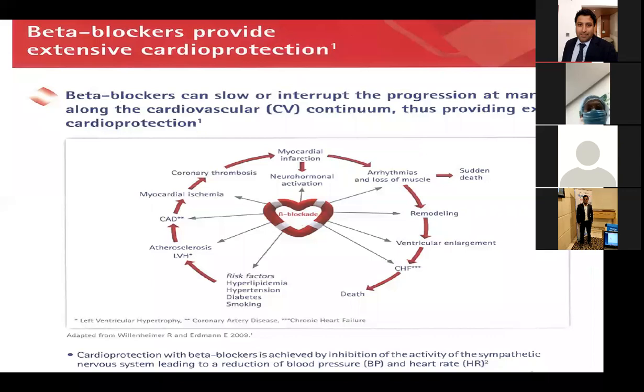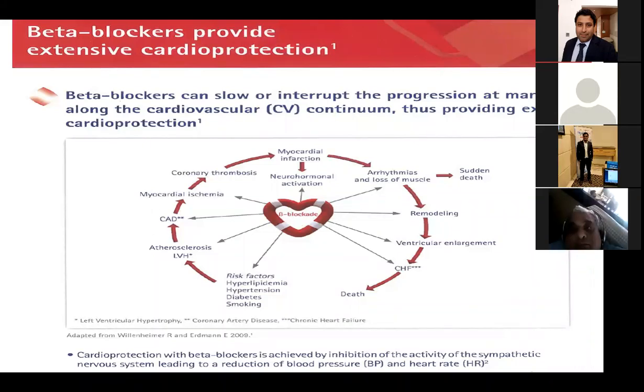Beta blockade also has an impact on remodeling, ventricular enlargement, and chronic heart failure. It also has an impact on angina and its prevention in terms of atherosclerotic coronary artery disease. And so risk factors like hyperlipidemia, hypertension, diabetes, and smoking are also partially controlled. It is a multifactorial thing which eventually leads to lesser loss of life.